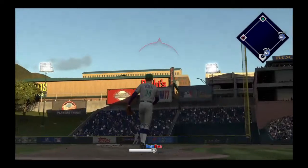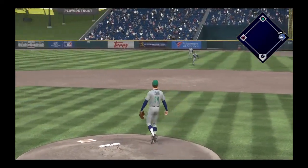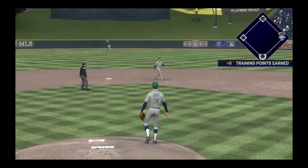That's popped up out towards short right field. Lopez will stay with it as he backs up and puts it away. 1 gone.